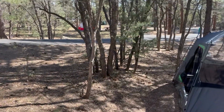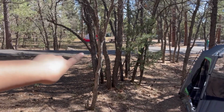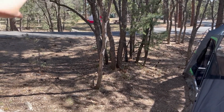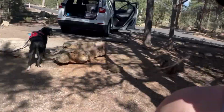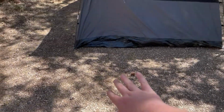Those bathrooms, I don't know if you can see, but right there. I don't know if it's the same for you. Is that the bathroom right there? Yeah, that's right. Okay, yeah, that's the bathroom. So we just got back there. We got another pretty good campground. The only problem is the tent area is slightly tilted right here, but we think we got it pretty good where it's pretty flat.